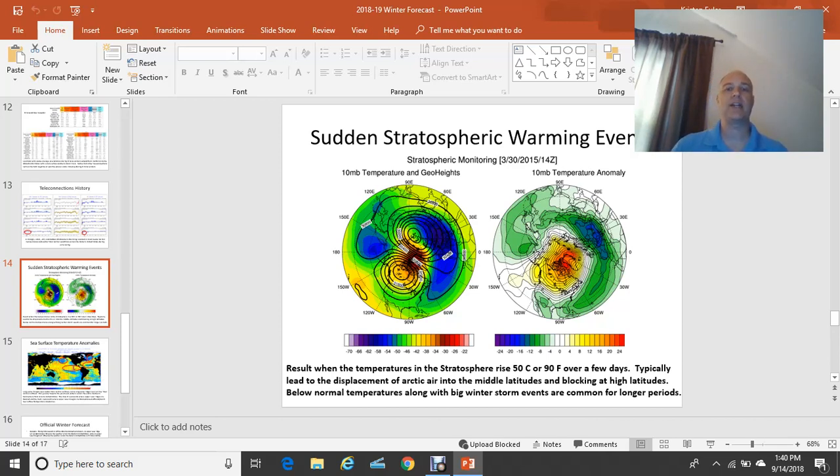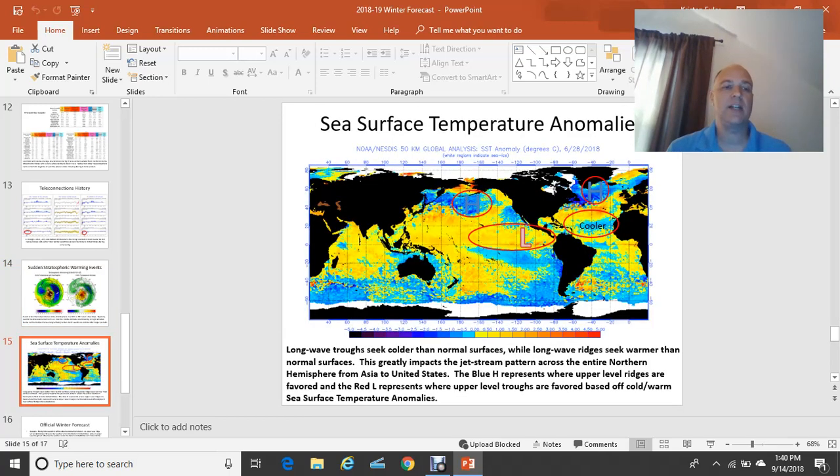So you have to pay attention when you're talking about winter forecasting and seasonal forecasting as a whole. You definitely need to pay attention from the surface all the way up to 60, 70,000 feet in the atmosphere. It is all connected. And then sea surface temperature anomalies, we definitely have to look at these. Again, I just want to emphasize this: you need to be paying attention to water temperatures in these oceans.